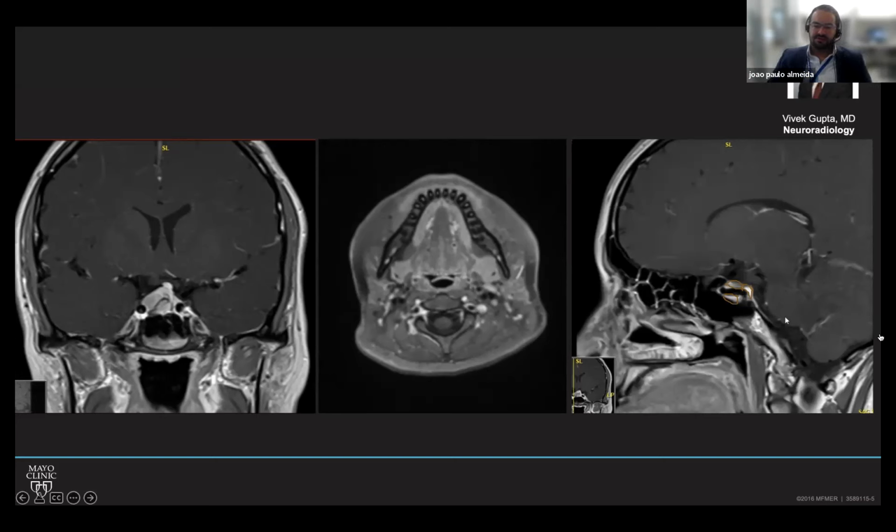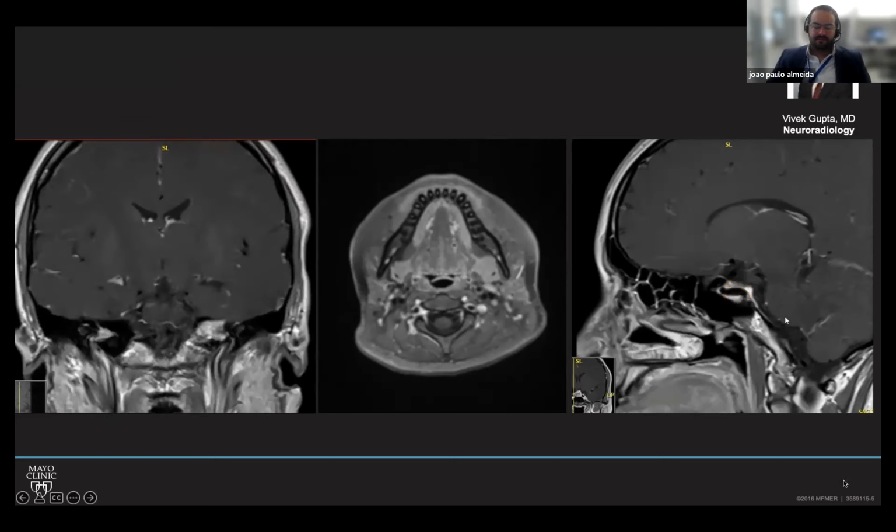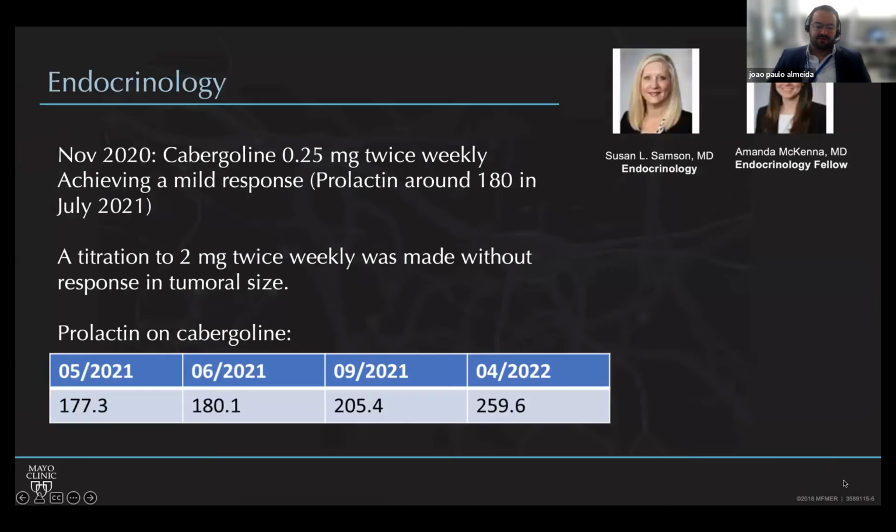So let's go ahead and see what happened. Remember, the pituitary is on the left side, the tumor is on the right side. The tumor is subdiaphragmatic, so there is no component in the cisterns, and it is at least pushing the medial wall of the cavernous sinus on the right side. It doesn't mean that there is invasion of the cavernous sinus or of the medial wall. However, it does mean that in surgery it would be ideal to explore that area.